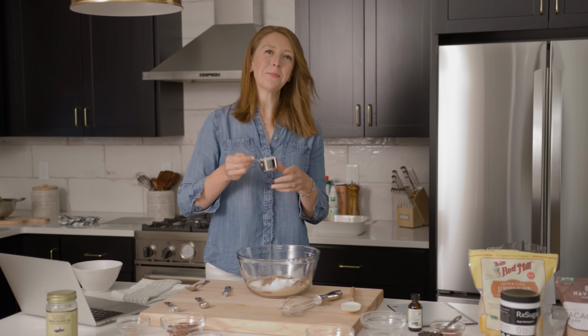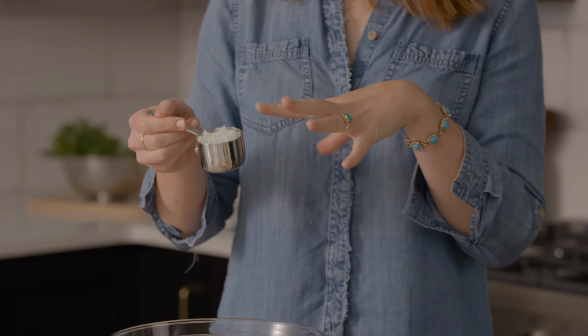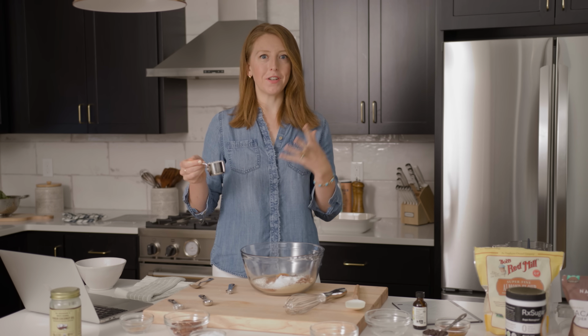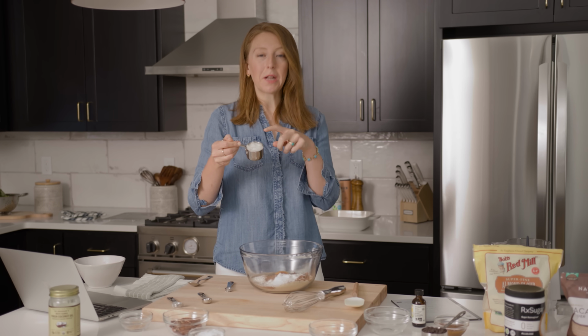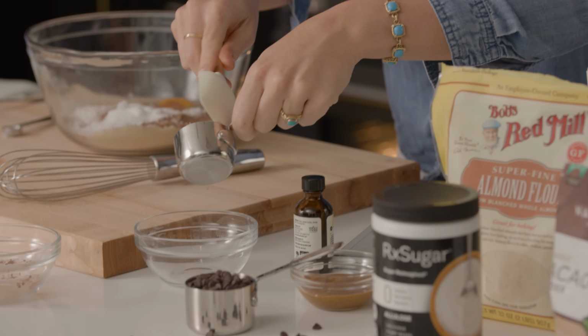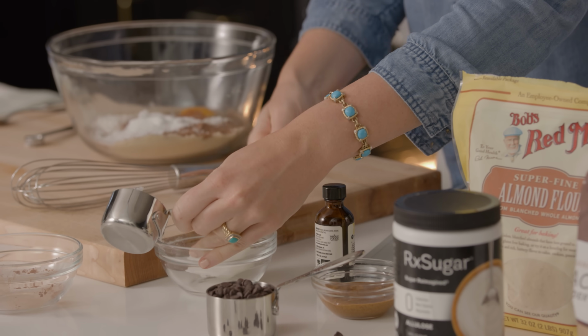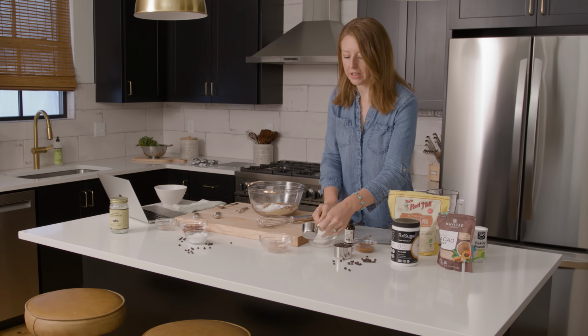For our oil for the recipe, we're gonna be using 1/3 cup of coconut oil. And usually when the coconut oil is in your cabinet, if the temperature is ambient room temperature, it's gonna be solid. So what you wanna do is just scoop this out into a little microwave safe dish and then just microwave it for about 10 to 20 seconds so that it gets clear and liquidy before you put it in your batter.